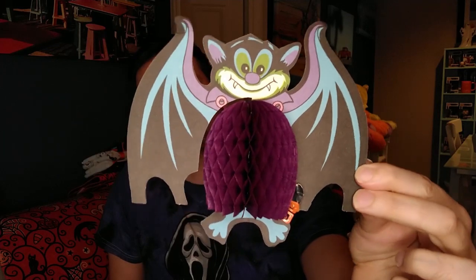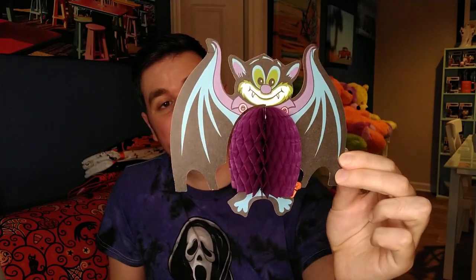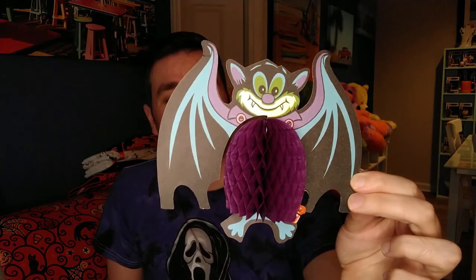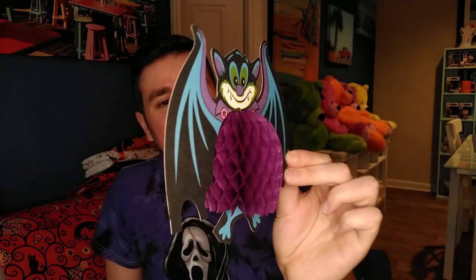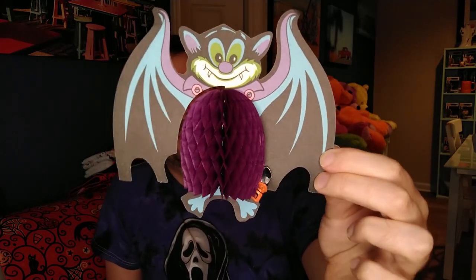Here we have an eBay purchase. Now, I love Honeycomb Halloween. That's what I grew up with, and Honeycomb Halloween is like the paper Halloween. And I had this little bat growing up, and I found one on eBay, and I ended up finding it for a really cheap price. And this has 1977 printed on it. So I thought this was absolutely a cute little bat. This is by Beistle.